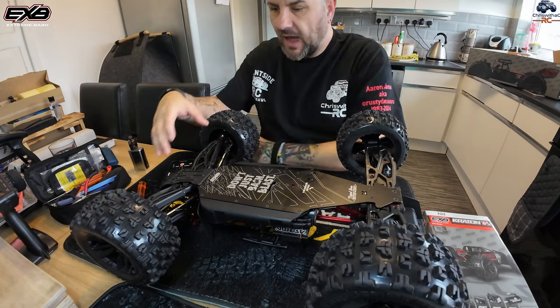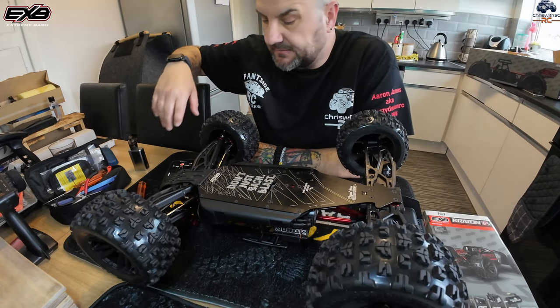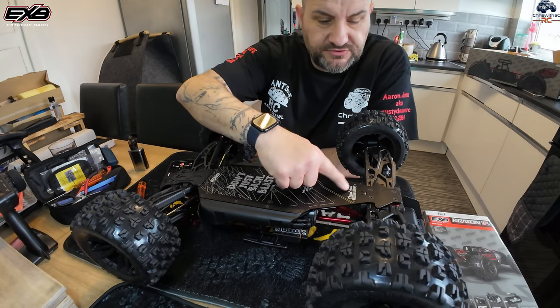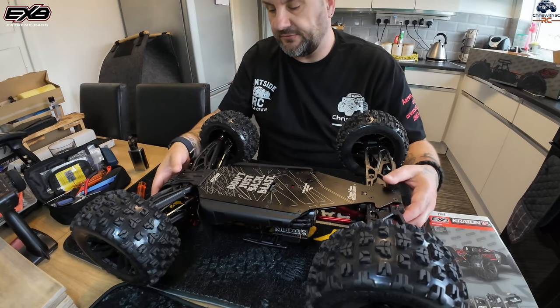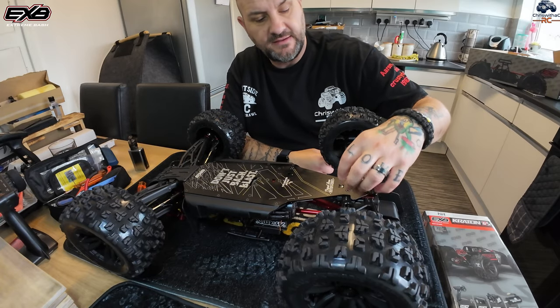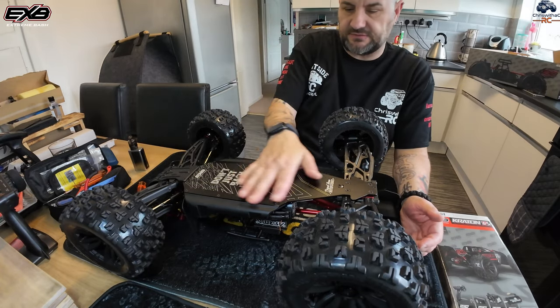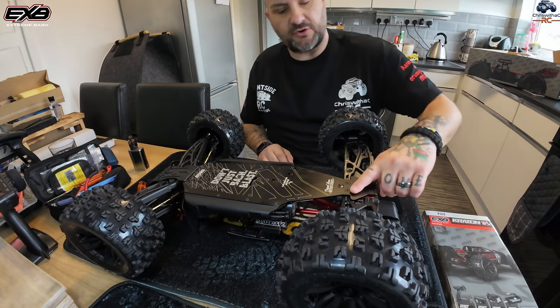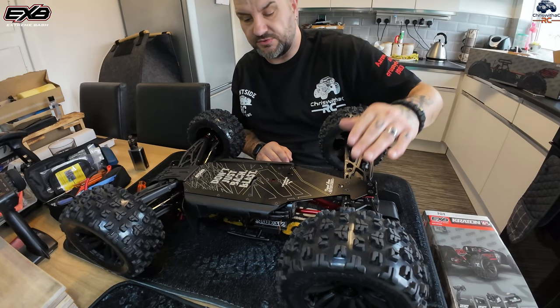So, arms seem nice and stout. Everything seemed captured well. These big, hefty skids there. Would like to have seen maybe some sort of skid protector on the back. I'm going to see if RPM make one or someone like that. Because, obviously, you've got this flat chassis here, front's protected but the back isn't, and I don't really fancy grounding out any screws here.